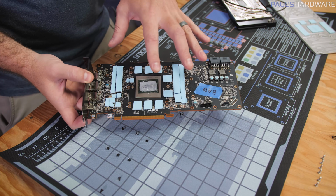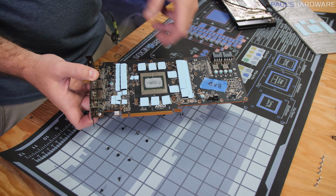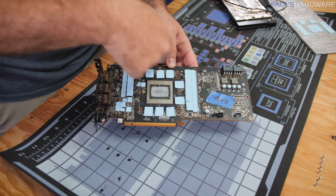Before I do anything else with this card though, I'm going to get the new card, remove the cooler from it so I can do a swap directly of all those thermal pads.